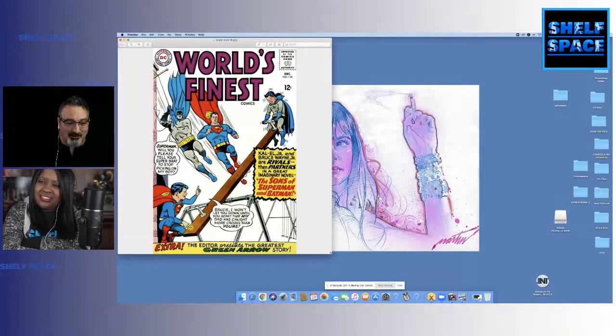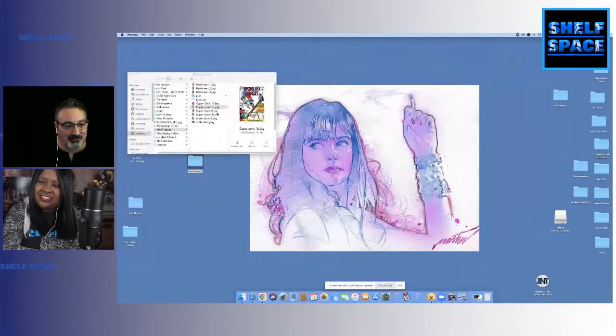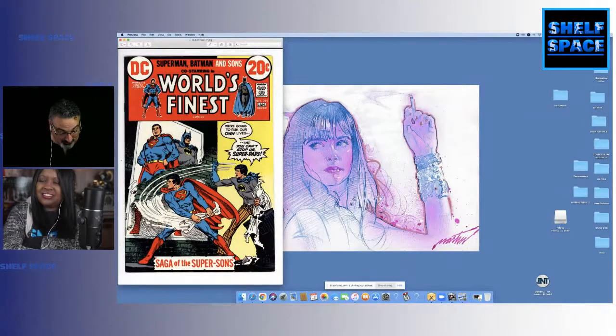So having super kids wasn't at all an unusual thing at that time. So now let's fast forward to the 70s. This was the second time we heard of the Super Sons, and this was in 1973. And again, we have Bruce Jr. and Clark Jr. And in this era, they're college age.